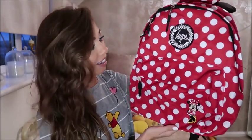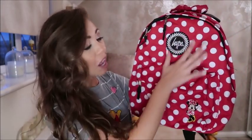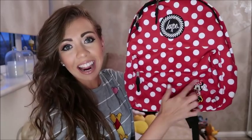And the second thing, which I absolutely adore, is this. They sent me a Hype mini backpack. Oh my goodness, I love it. It says Hype in the middle. You've got a mini character down here. It's polka dot, as you can see, but the best bit about it is it's got mini ears and a bow.